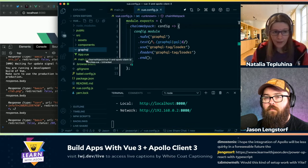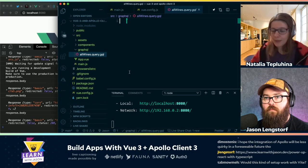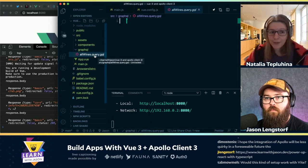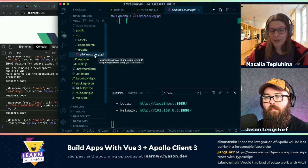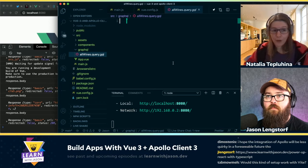app.query.gql. Again, you're completely free in naming GraphQL queries however you prefer, but we came with this name convention where first is the name of the query, then you define if it's query, if it's mutation, if it's fragment, because you can use fragments with GraphQL, or subscription, and then you actually have an extension. I'm not sure it works for everyone, but I think it's useful if you want to see them very descriptive, long names, but descriptive. So Jason, let's copy paste our query for all wines here.